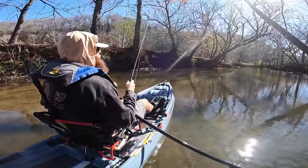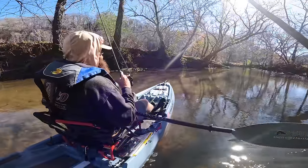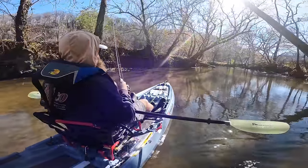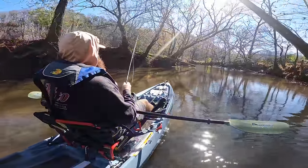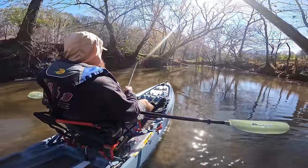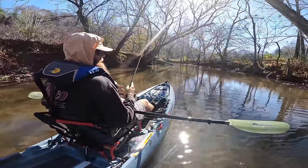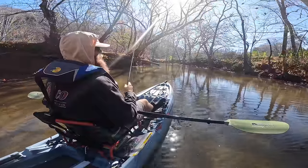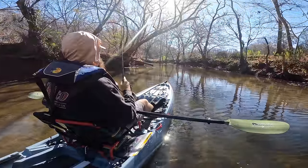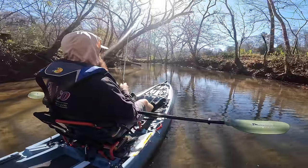I am absolutely amazed that these fish are here and that they're living in this creek. This is just probably one of the most fascinating things that I've ever experienced. And I can only imagine what more lives in this creek. I mean, if a 25-inch muskie can live in here, then a 45 or 50-inch muskie can live in here. And if a 50-inch muskie can live in here, a freaking 8-pound largemouth can live in here.